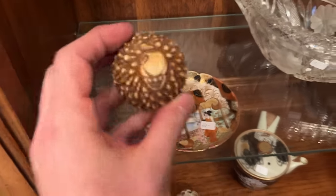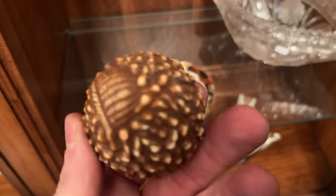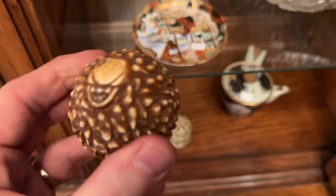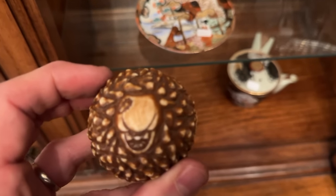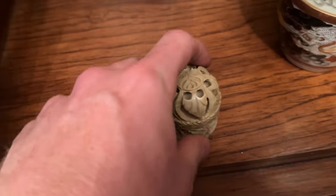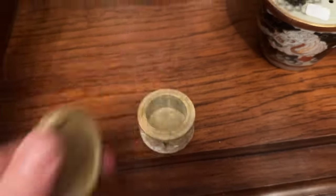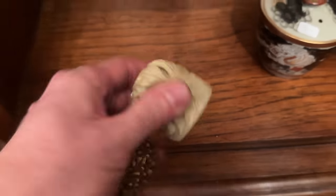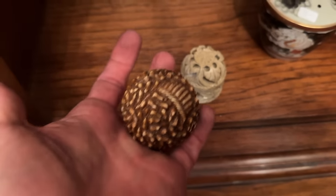This kind of reminds me of a sea urchin, given a lot of the Asian art that's here. And so this is probably just a couple bucks. So why don't we just grab this? And also this is easy to carry around. You could put like a votive candle in there. So I think that's what it is. This one's priced $5. So we'll get both of these.